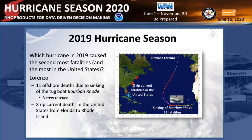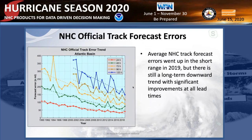Looking back at the track errors of last 2019 hurricane season, the average track forecast errors in the Atlantic Basin actually went up a little bit in the short range here at 24 and 48 hours. But there's still a very significant long-term downward trend, looking at the long-term error trends at all of the forecast lead times, particularly out here at days 3, 4, and 5.